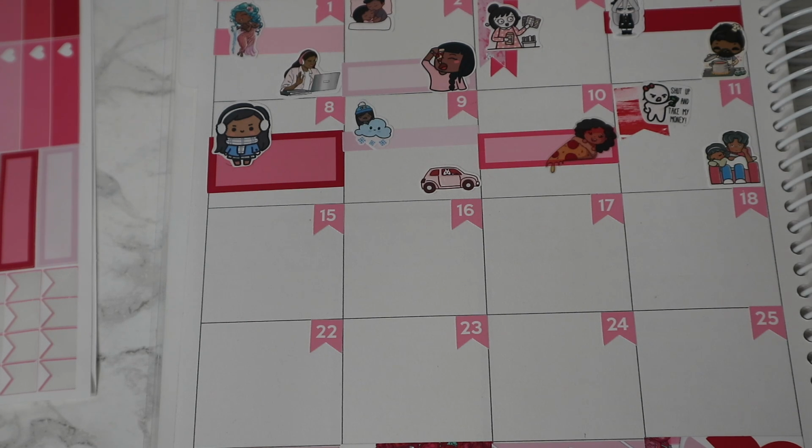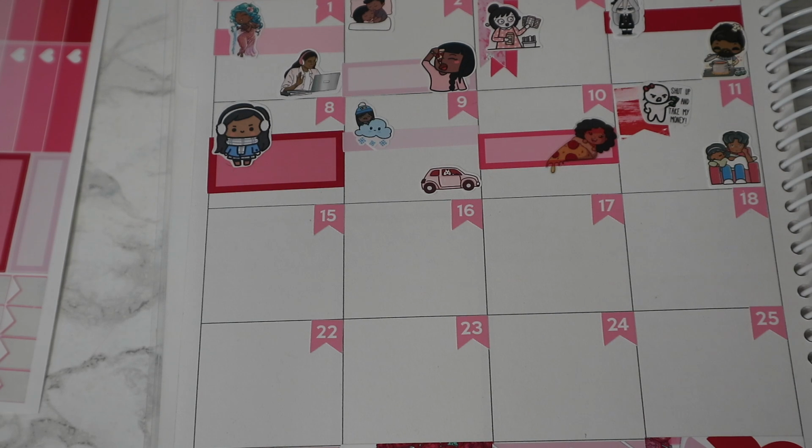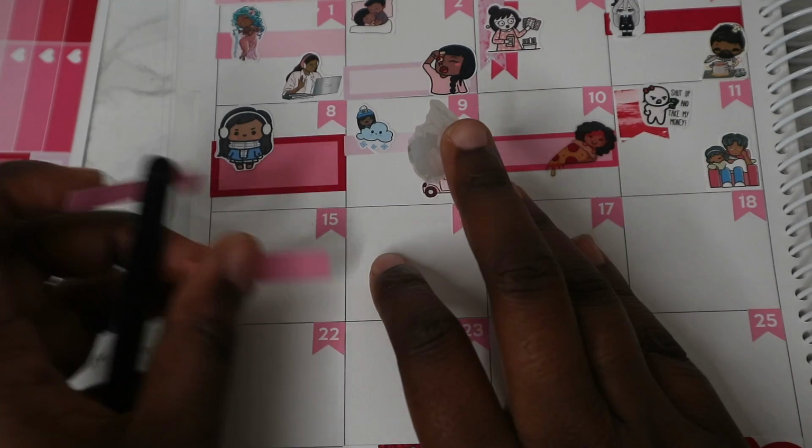On the 15th, I used two of the washi strip sort of things and a Valiant Hummer girl relaxing, basically to note that it was the first day of my half term, which was great because I could finally relax.